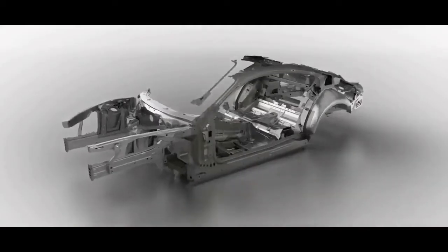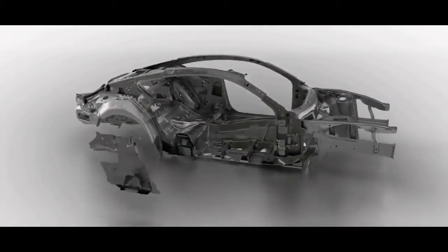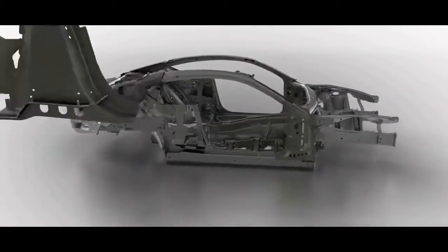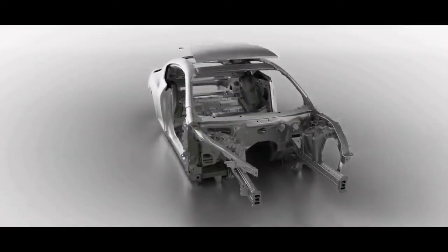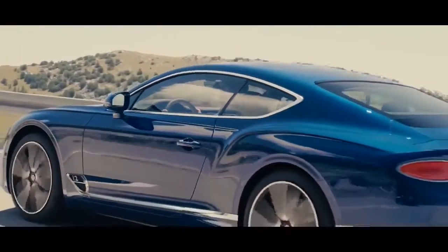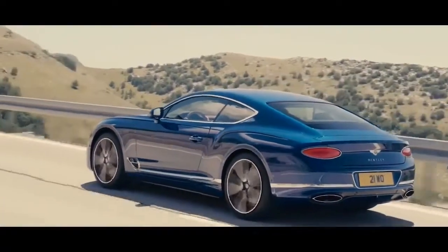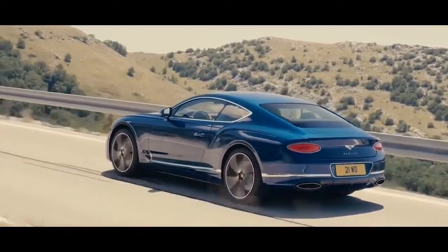The body structure in this car is completely new, and it's a mixed material structure, mainly in aluminium, but on the structure, wherever needed, we also have steel. In some areas you need the stiffness, in other areas it's okay just to have aluminium. And this combination brings us a stiff car on one side, but also a light car.